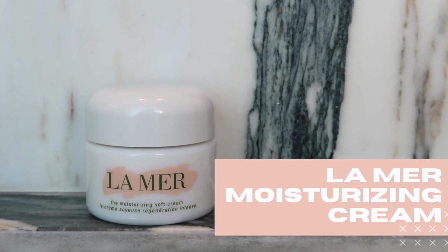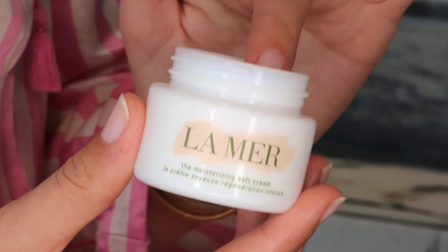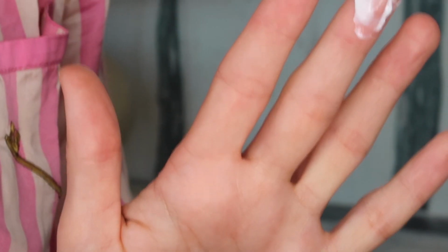Last but not least is I use my La Mer Moisturizing Soft Cream. This might seem like overkill on the hydration, but I get really dry skin, especially when the weather's shifting. So once I let my other cream, I just use Augustinus Bader, after I jade rolled that in, I let it sink in, and then last step is I just take about that amount and just massage into my face.